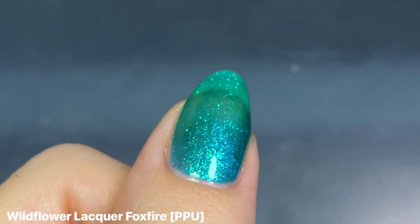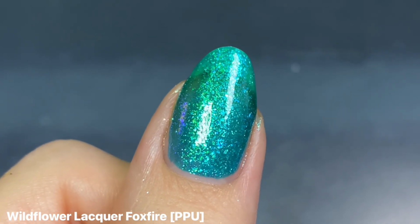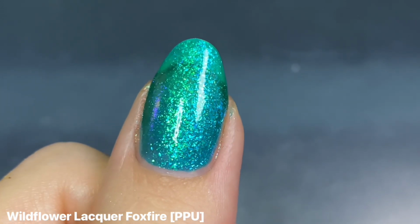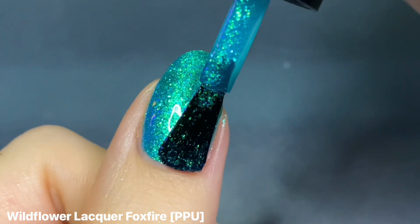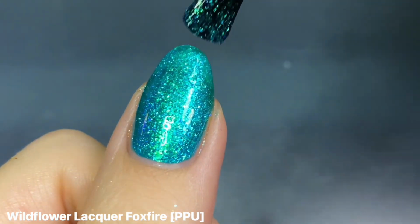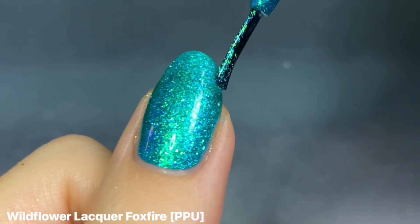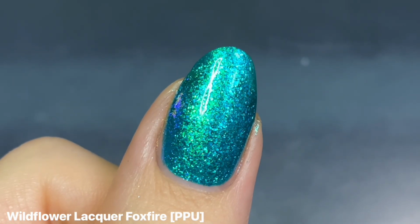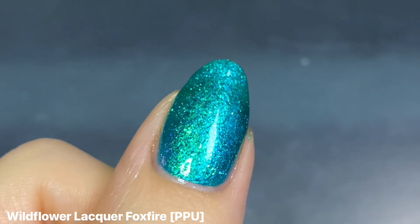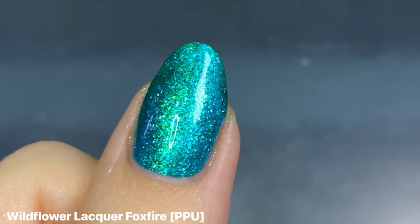So this one has a vibrant aqua to green to purple microflake in a bright turquoise jelly base. At first, I wasn't going to get this one because I thought it might be too similar to Catfish, just a little bit darker. But honestly, the more swatches that I saw, the more I knew I was going to regret it if I didn't get it. And now that I have it, I have no regrets. This one is just so eye-catching and mesmerizing.